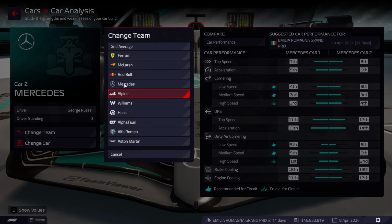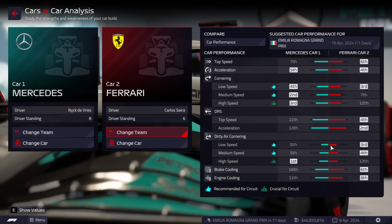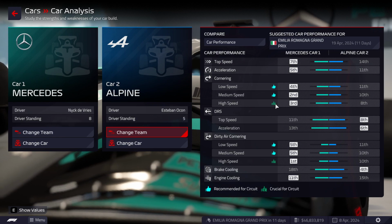Now compare that to a car like Red Bull that has the second best brake cooling, and Ferrari that has, well, the sixth best, but who's number one there? Well, Alpine's even better.